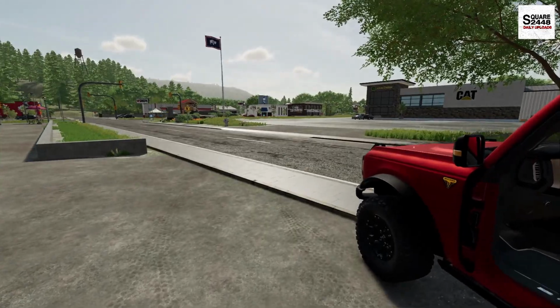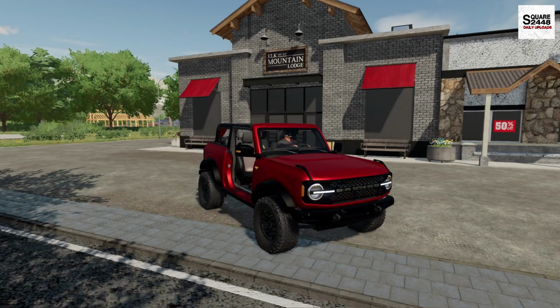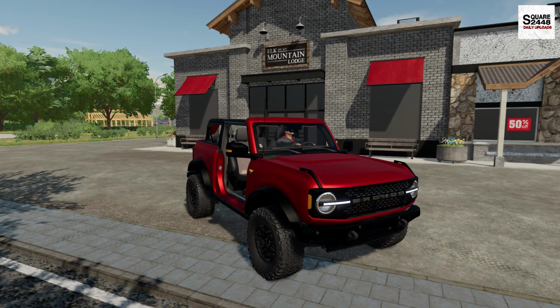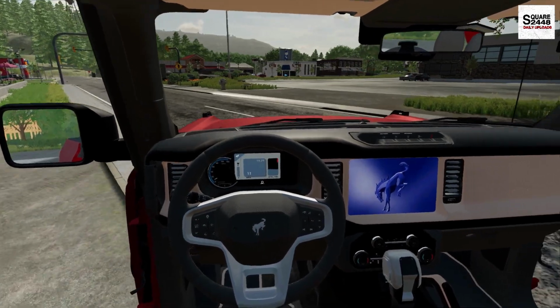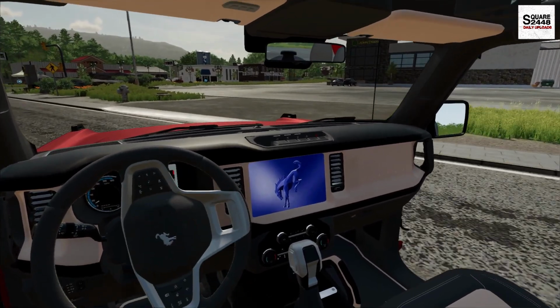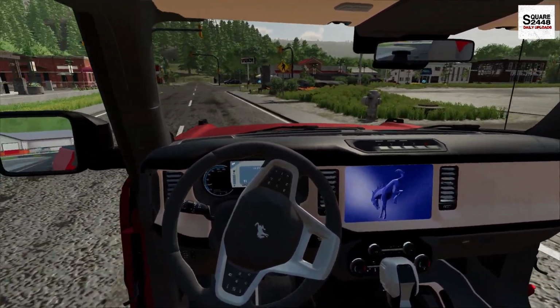But let's hop back in the Ford Bronco. Let's get on back to the house now. The other place I did stop was the local coffee shop. Picked up a dozen donuts for the family and a few cups of coffee. So it's been a busy morning so far.